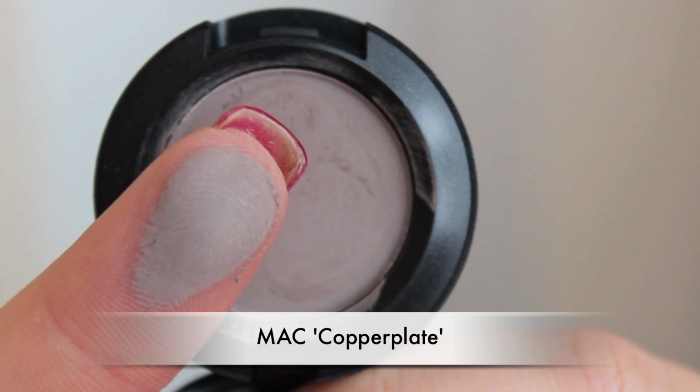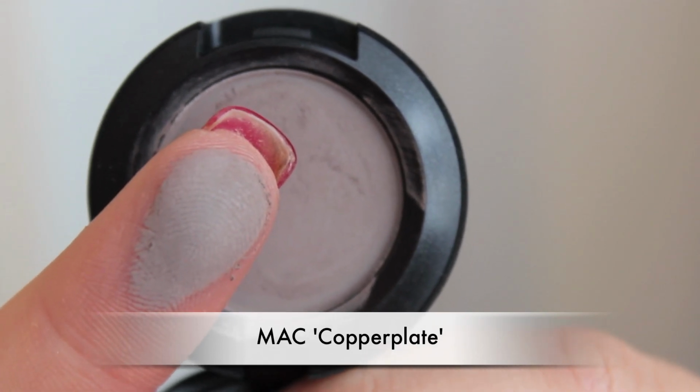So the first color that I picked out is Copperplate, and this is one of my all-time favorite colors. It's just this sort of steel matte gray. It has slight purple undertones. This just looks really nice in the crease for creating some definition. While I tend to go with more of a warm tone for my crease, like MAC Soft Brown, which I have on today, this is just really nice if you're doing a smoky eye, you want to do a bit of a cooler eye, you don't want to have all that warmth to it. It just looks really nice, sort of makes this nice definition without being too dark.